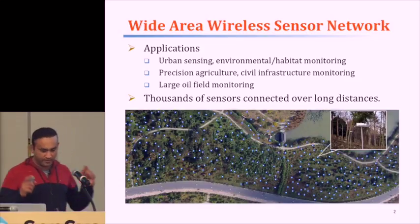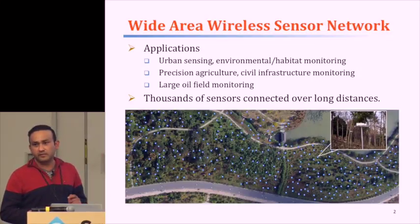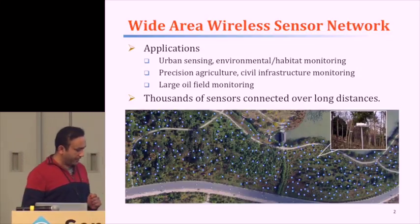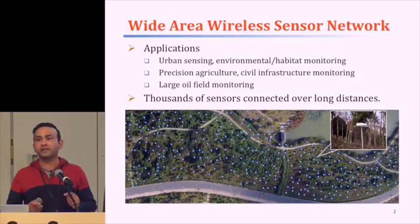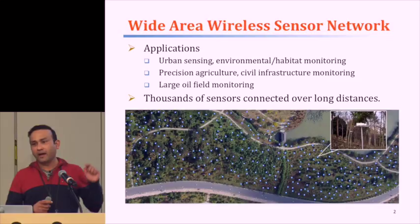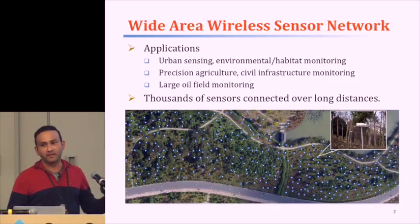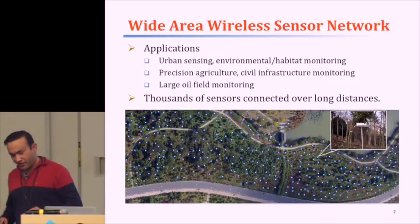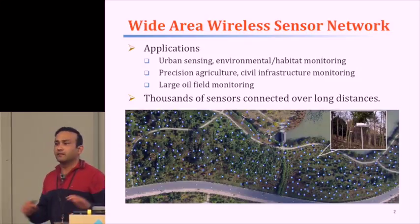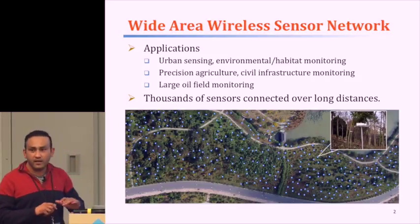I give you an example, a real example, Emerson Process Management. They are actually deploying a sensor network that's gonna have more than 10,000 nodes, and that is for monitoring an oil field in Texas. So these are practical examples where sensor network applications may need many thousands of sensors connected over long distances, over large areas.